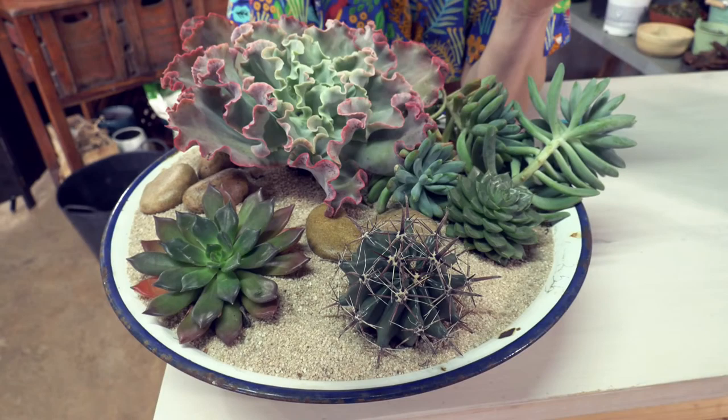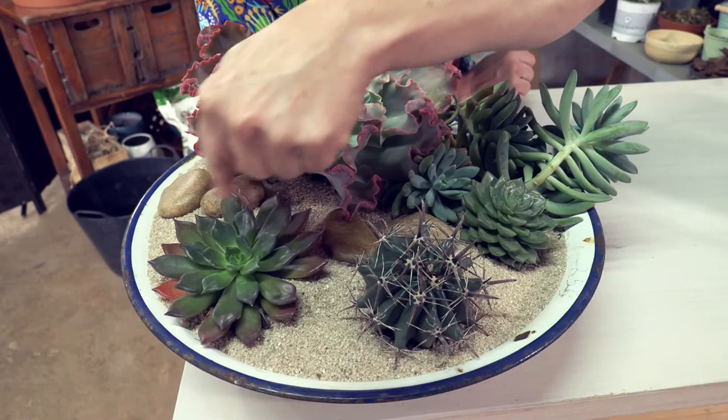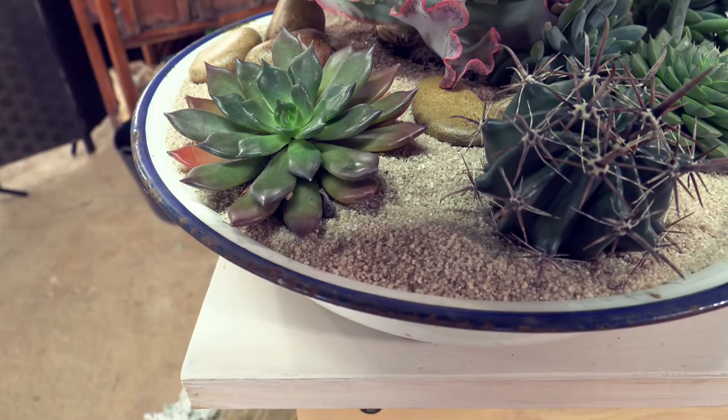We've got another beautiful echeveria over here. And look at that symmetry. Isn't it? Rolo, my boy. And we've got this beautiful boy over here.